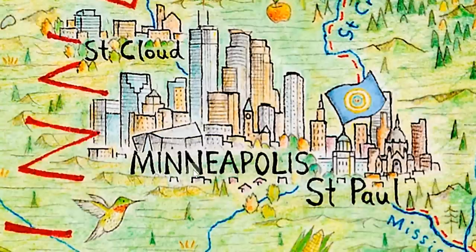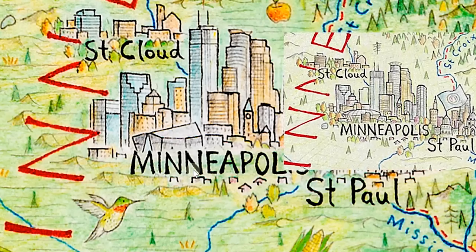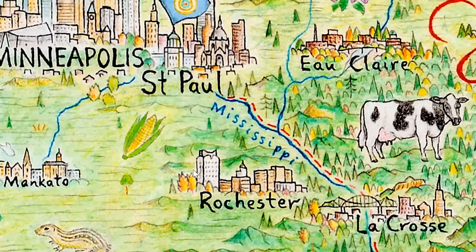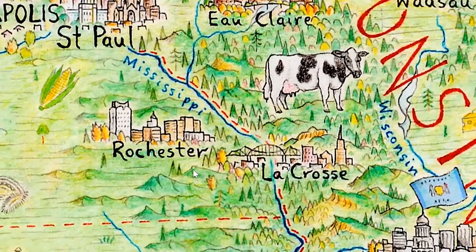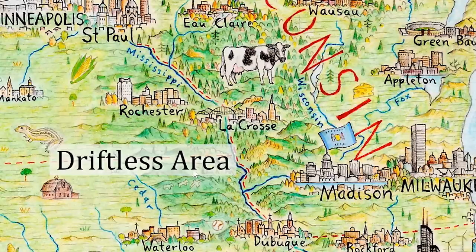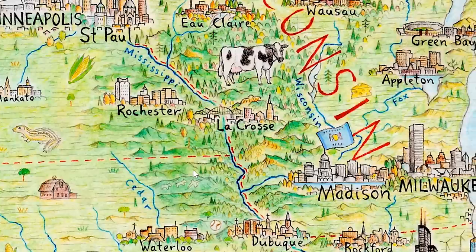Now, I originally drew the old Hubert Humphrey Stadium here, but was informed that this was actually demolished and replaced some years ago, so I had to scratch it off and redraw that. Make sure that your skyline pictures are recent. We get down here into the Driftless area now, a surprisingly hilly region, probably the most interesting topography in the Midwest. It escaped the glaciation of the last ice age, so it was not flattened out like much of the rest of the area. And it's pretty beautiful there.